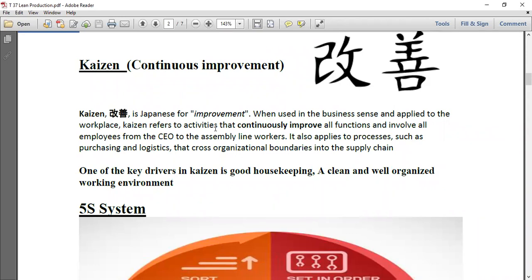Right, when we use it in the business sense and apply it to the workplace, Kaizen refers to activities that continuously improve all functions and involve all the employees, from the CEO to the assembly workers. Right, it also applies to processes such as purchasing and logistics that cross organizational boundaries into the supply chain. So one of the key drivers in Kaizen is good housekeeping, a clean and well organized workplace, right?